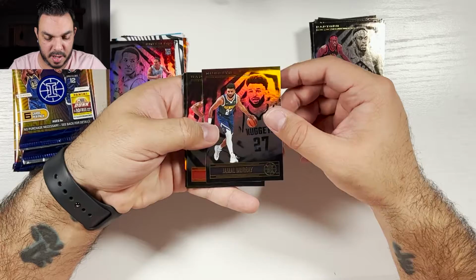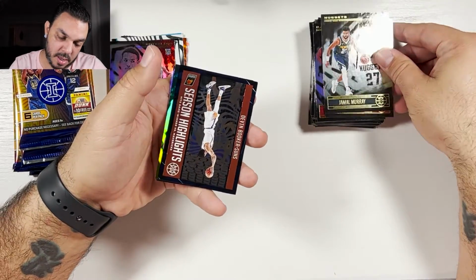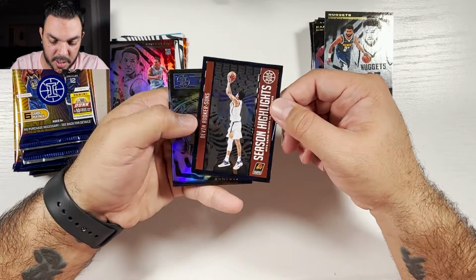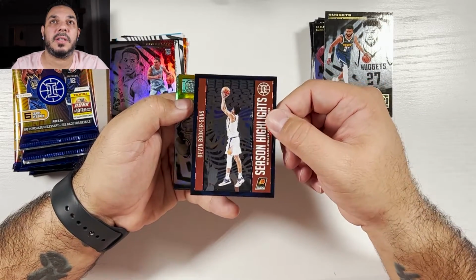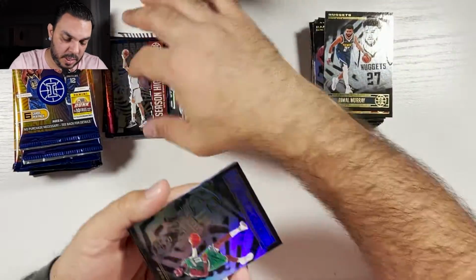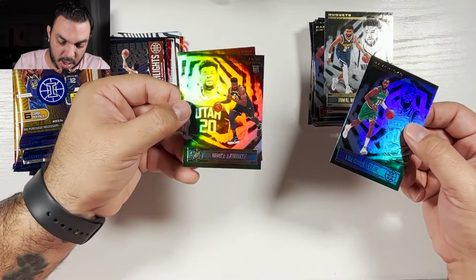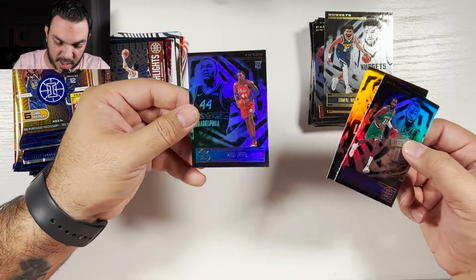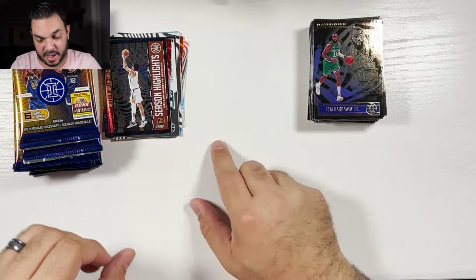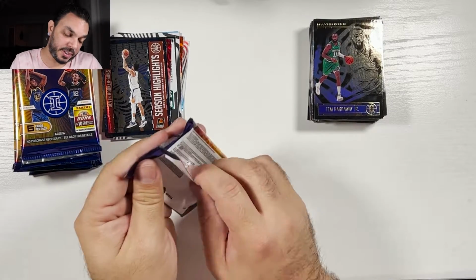Jamal Murray, OG Anunoby, let's see, season highlights, Devin Booker, another insert, nice looking kind of insert there, put that over there, Tim Hardaway Jr., Hazabuki, and Paul Reed. That's our first mega, and again, no PC hits, no autos, no numbered cards.